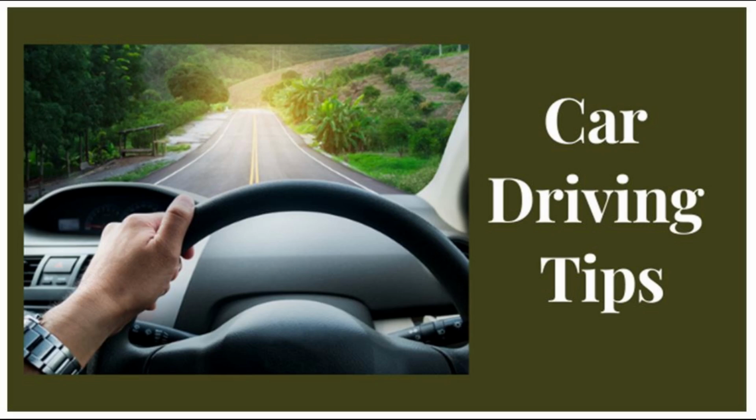D, drive. This is the most common driving position. A driver shifts to the drive gear when moving the car forward.